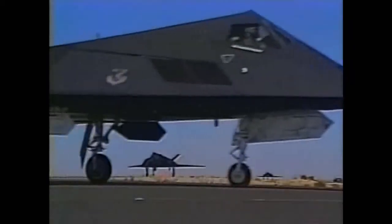It proved that stealth technology does work. The F-117 is an incredible aircraft that has far exceeded any expectations. The Air Force ordered 29 planes. Eventually, Lockheed would produce 59 F-117s at a cost of $42.6 million per plane.